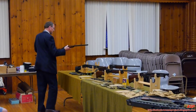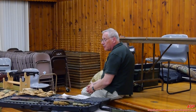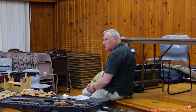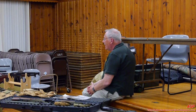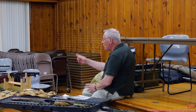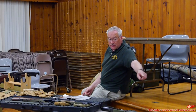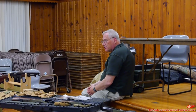Now, during the Second World War, there was a demand for combat shotguns, shotguns for guarding internment camps, POWs, and for combat. But they also needed to train people in aerial gunnery. And that's where a lot of these long barrel shotguns that we have here, with military finish, were purchased.